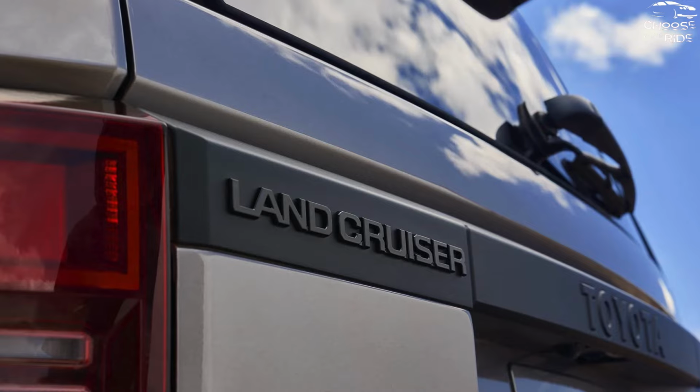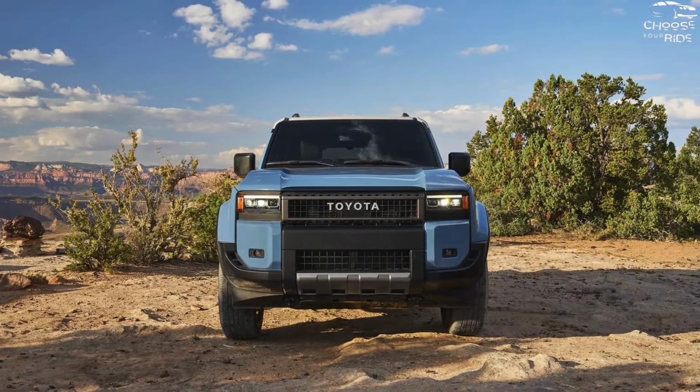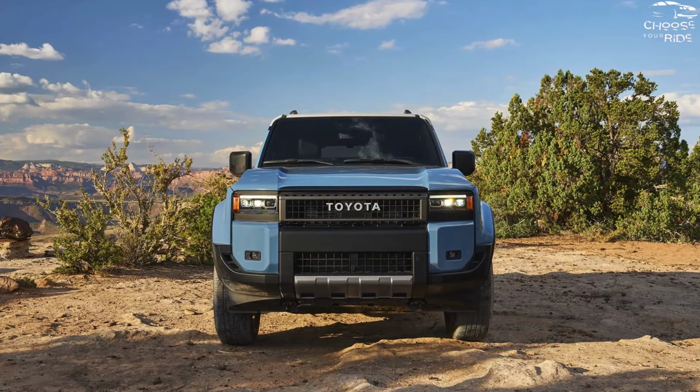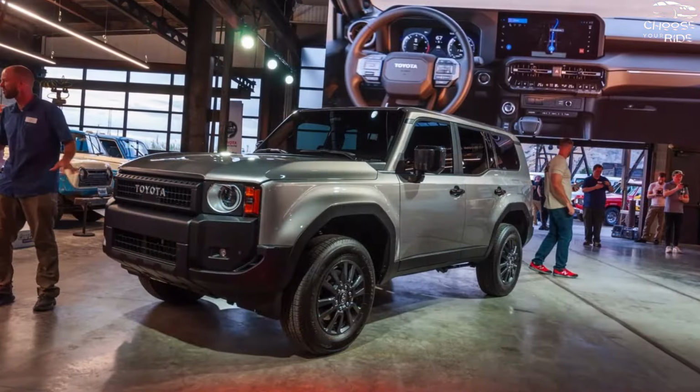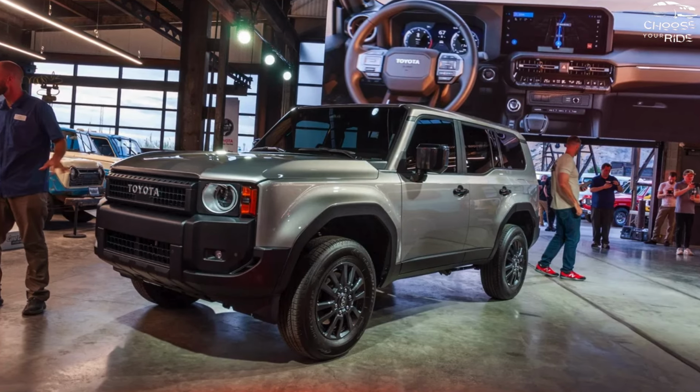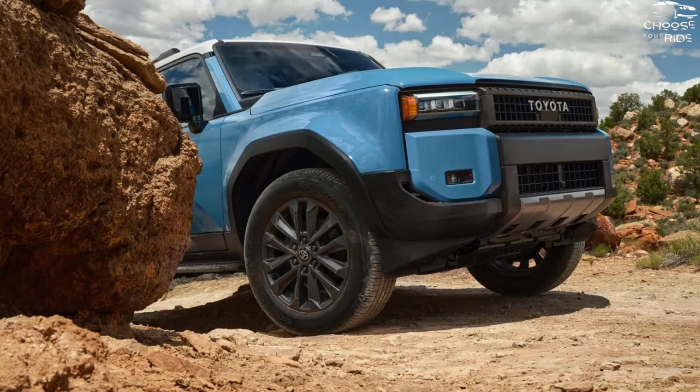12.3-inch touchscreen with 10-speaker audio, the majority of drivers will choose the $63,345 Land Cruiser. Leather seats, a tailgate light, and a front skid plate are added to the $76,345 First Edition Land Cruiser.